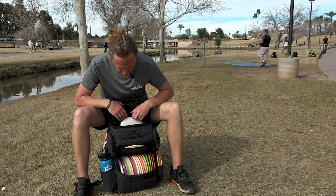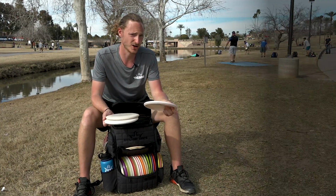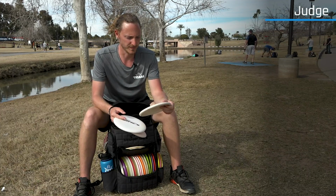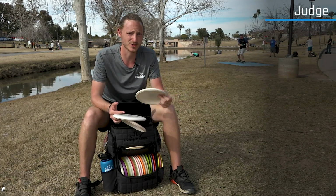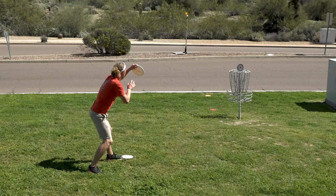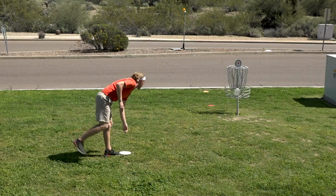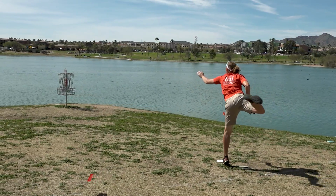All right, let's do some discs. First of all, I putt with the classic hard Judge. This one, a lot of people probably know, it's been in my bag for years. I use it for throwing, I use it for putting, long putts, forehands, it doesn't really matter. This thing always does exactly what I want it to do.